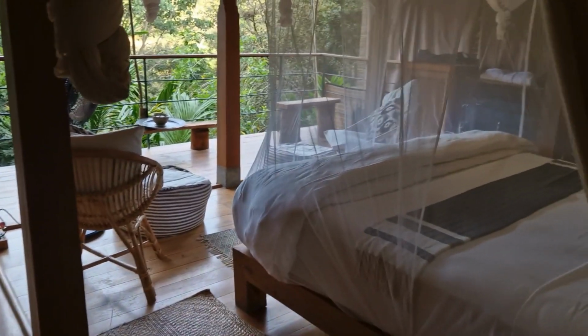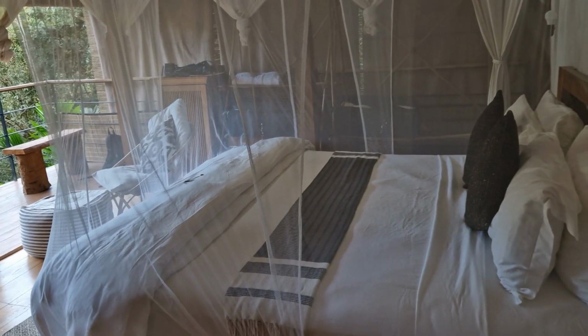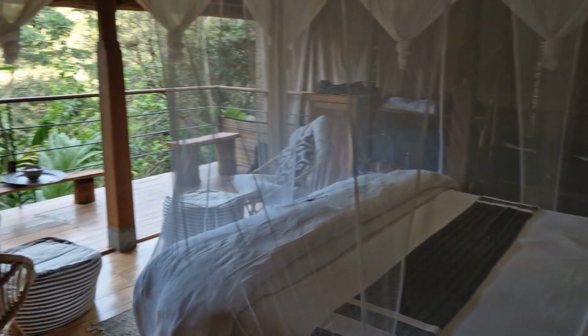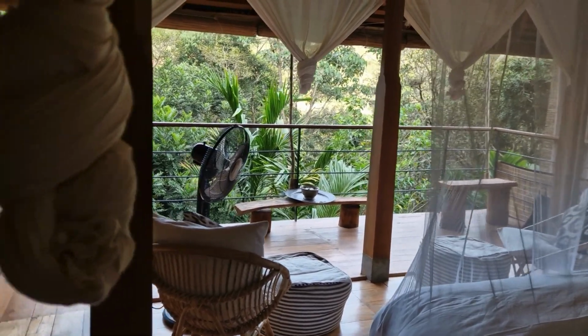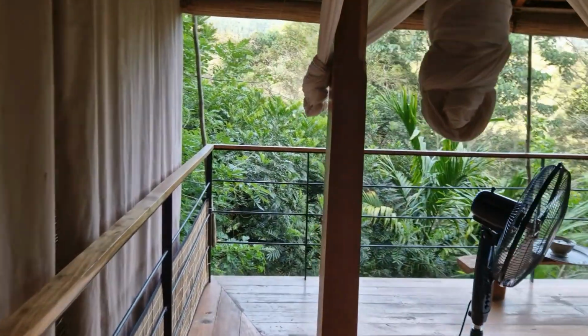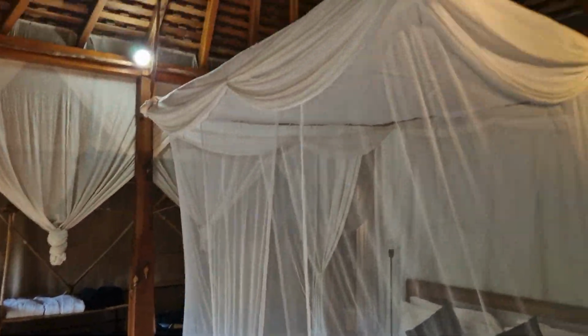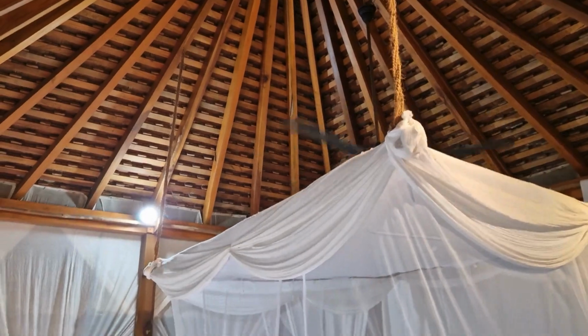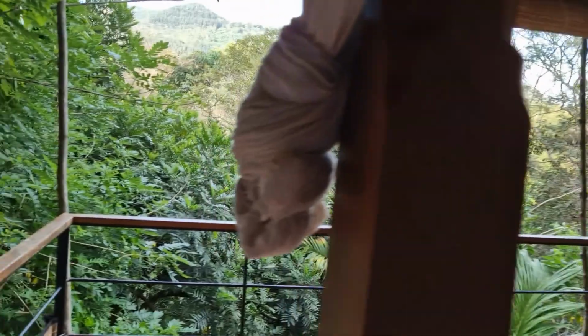It's all very open air. This is the back of the bed. This is the idyllic looking canopied bed with an even more idyllic view out into the rainforesty jungle. We've got a fan here and a fan whizzing over the bed up there. It is quite humid here in February, but hopefully it'll be cooler at night.